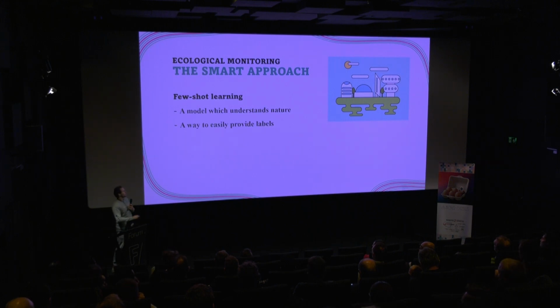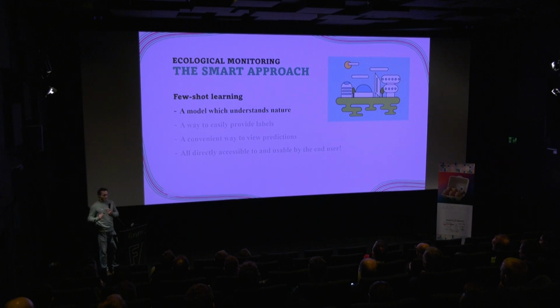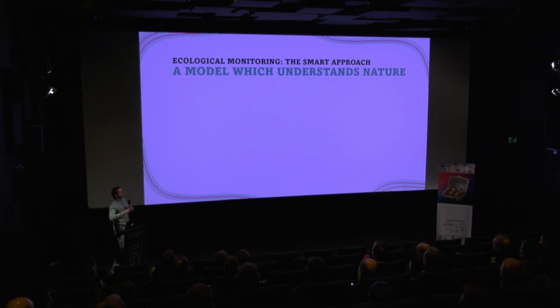You would then want to do this with an easy way to provide these labels, right? To say what you are interested in. You would want a convenient way to view the predictions, and of course, this should all be directly accessible to and usable by the end user. These are all very interesting problems, but since only the top one is a PyGrunn problem, allow me to just focus on that one for now. A model which understands nature.